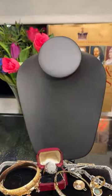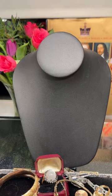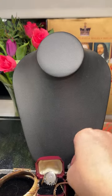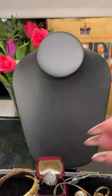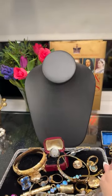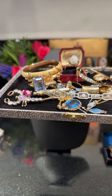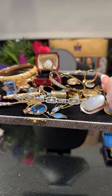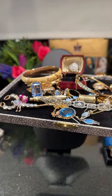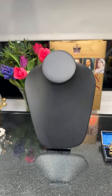I got some of the morning haul in, honey. I did. I'm looking at the tray to see if there's anything that I missed. And I think I've covered everything on this little tray. I know the chat is there, so you can kind of see it, but you don't. I mean, I know it's my jewelry, but come on. Come on.